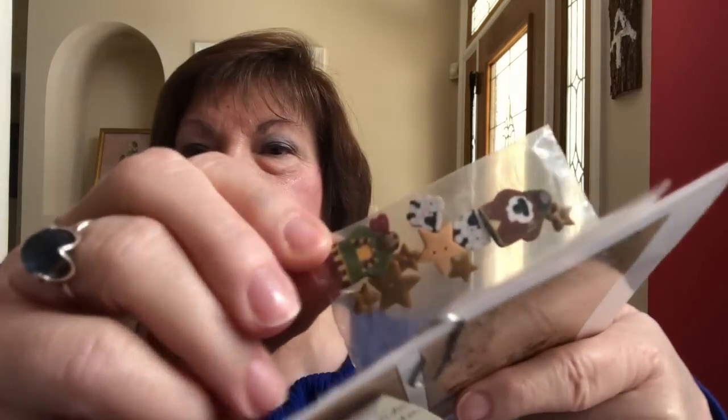But this says, "Star shone with heavenly light, shepherds gazed with awed delight, wise men came with hearts alight, the Christ child was born that night." So lovely. And the buttons are precious. There's a couple of shepherds, there's sheep, and there's stars.